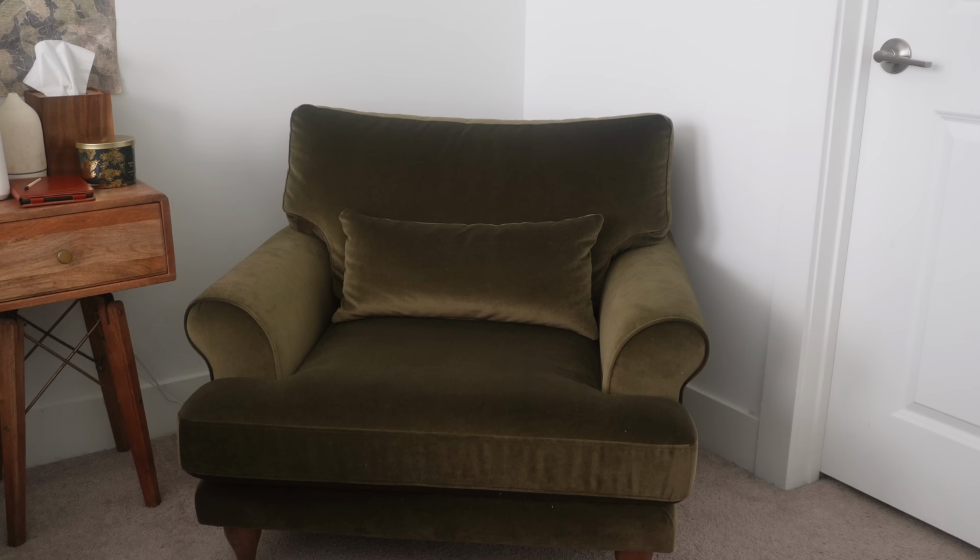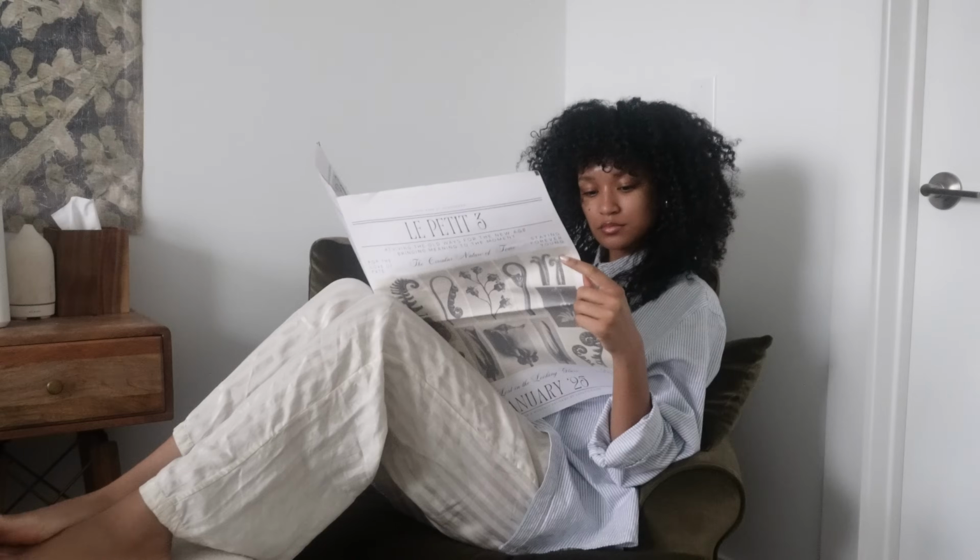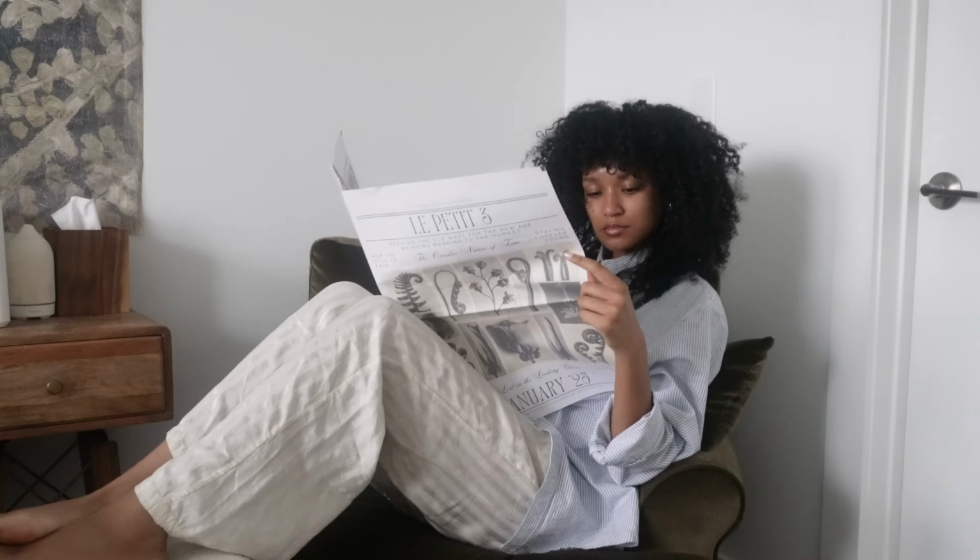It's one of the most expensive things that I bought for this apartment, but I see it as a future piece for my house, because my plan is to one day, when I have the space, buy another one of these and put it in the living room. So right now I use it as my reading chair. It's kind of hard to find a big chair that's also on the comfy side. I didn't want to go for those huge gargantuan chairs.